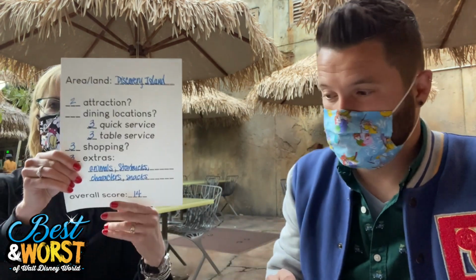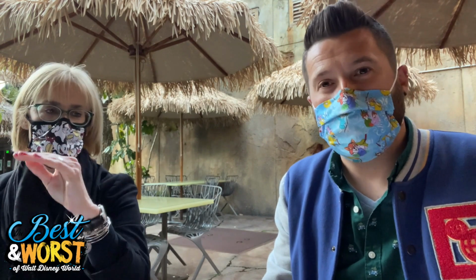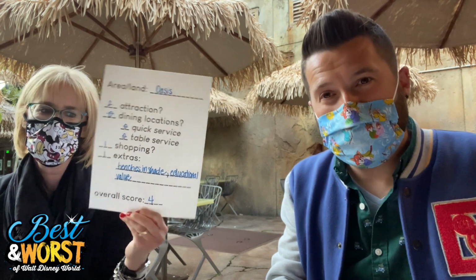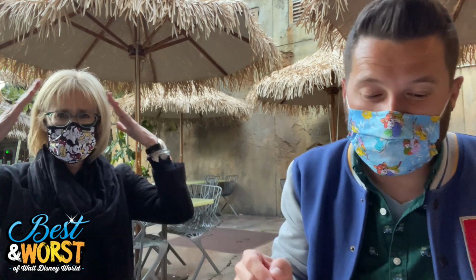Discovery Island is at 14. Who knew? I'm shocked by this right now. I had no thought that it would be as high as it is. And then the Oasis, a 4. So the Oasis for us is the bottom of the lands and areas here. We have Oasis at a 4, Dinoland at a 5.5, Africa at an 8.5, Pandora at a 10, Asia at an 11.5, and Discovery Island at a 14.